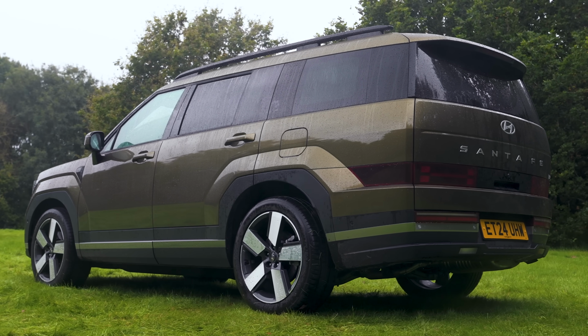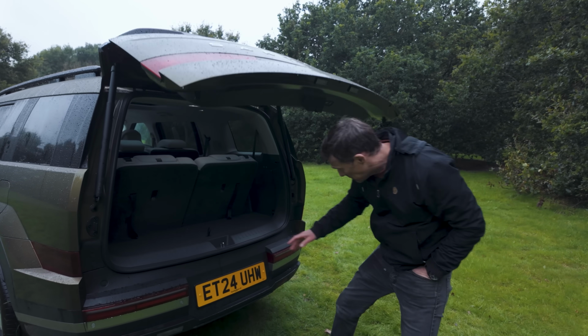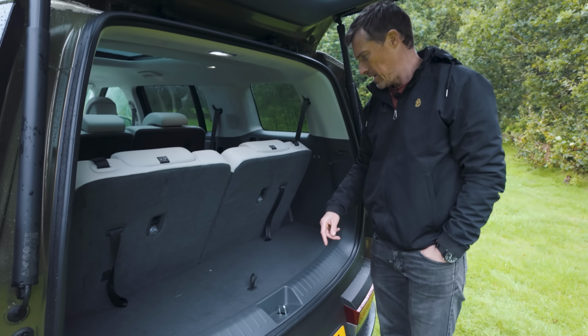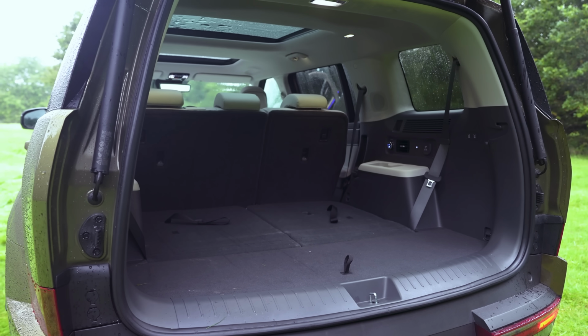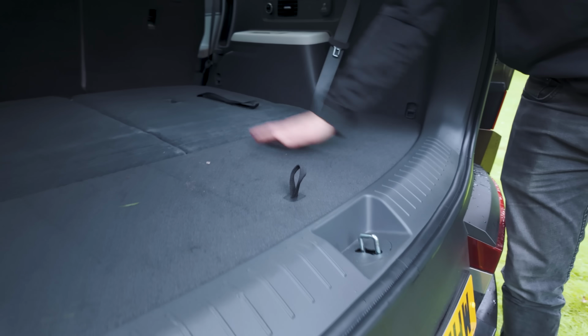But we haven't even got to the main storage area. Now Hyundai don't actually state the capacity of the boot with all 7 seats in place. Look, there isn't much room, but you could fit a few airplane style carry-on suitcases in there. Now if you fold down the rearmost seats, which is easily done, then you have 630 litre capacity, and look, there's no load lip, so it's easy to slide things in and out.